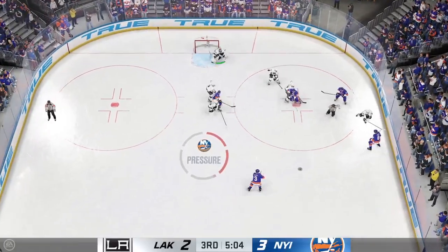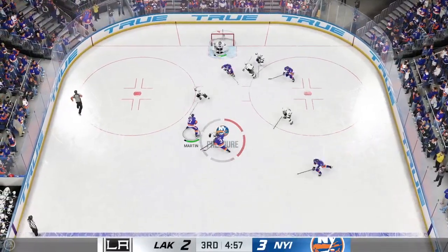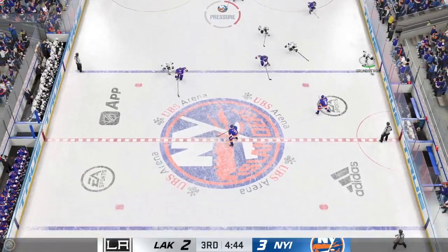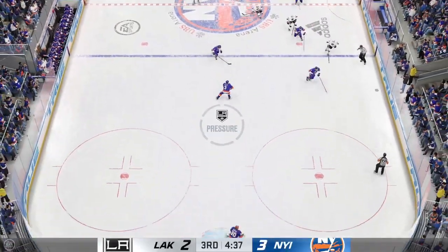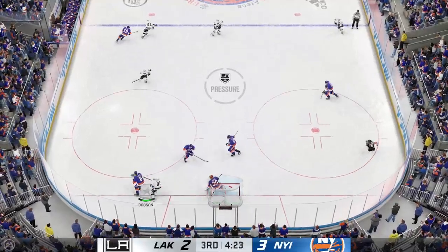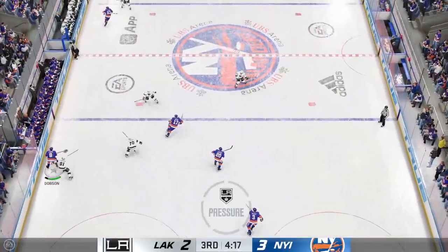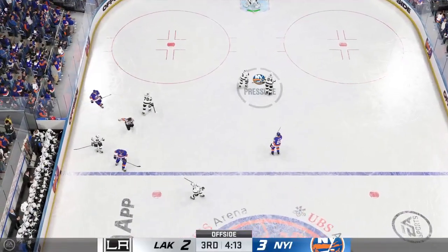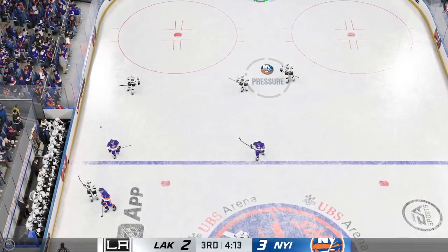The Islanders win the faceoff. Quick pass to Martin. Great reach with the poke check by Roy. Dumps it into the O-zone. New York's looking to break out. And now they look to make something happen from the neutral zone. And we've got an offside with a faceoff looming.